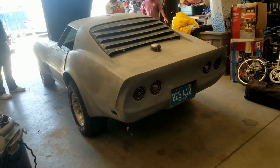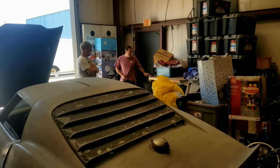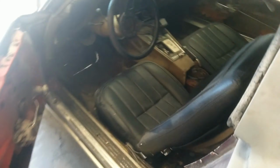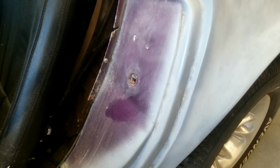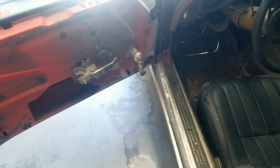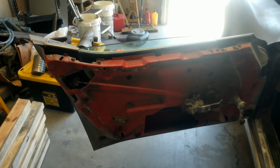Hey, can I borrow this? Let me break it on. Purple here. Definitely got some crack in here. And the door seal looks kind of original there. He said this side was hit, so this door was replaced.